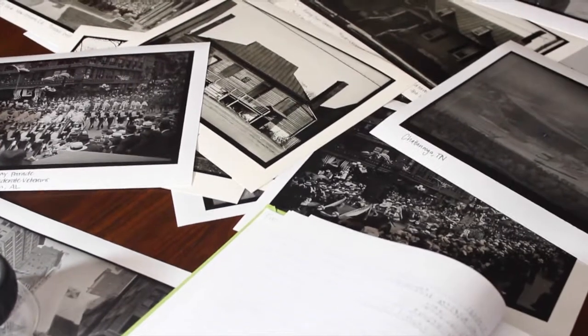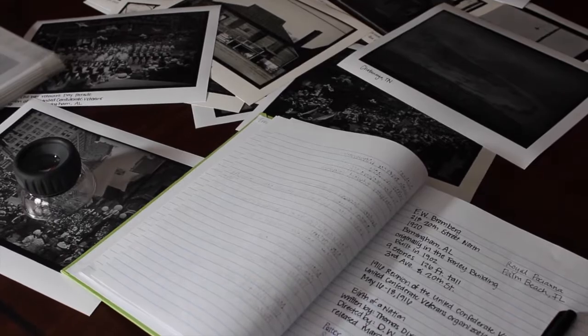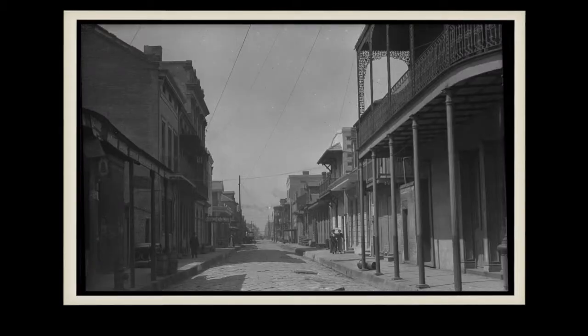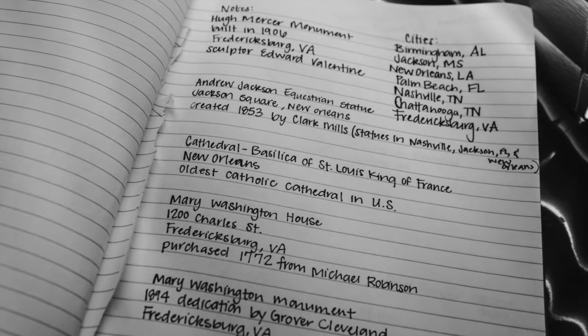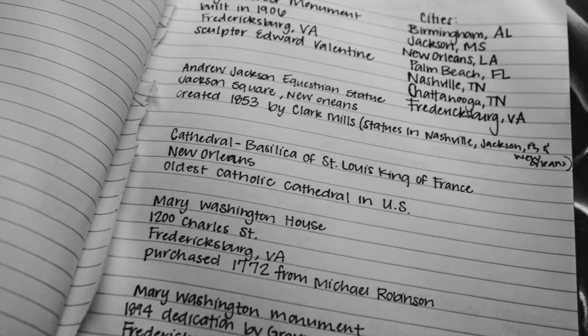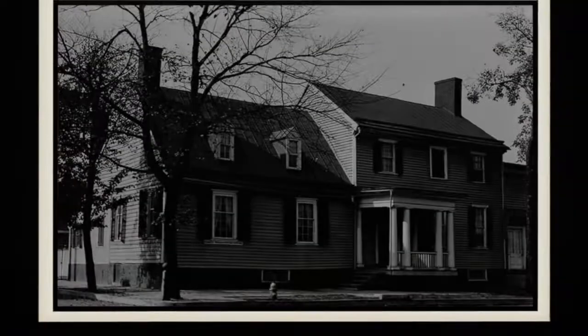So in total, there's close to 100 images, and like I said, I bought them off the internet and really had no idea what I was getting. It turned out from the images that I've been able to identify, the majority of them are from the South United States, which is the area that I live in, and I bought them from someone in New York. So it was kind of like fate that they ended up back down here in the South.